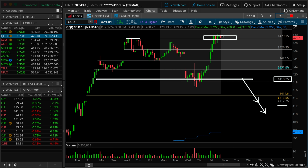lower, based on the premise of, okay, you had great earnings, everything was aligned with the bulls. What happened, right? It has to raise some red flags. What happened if we can't get continuation here?